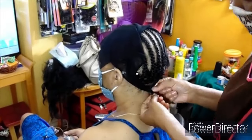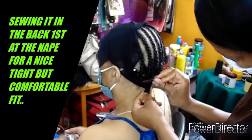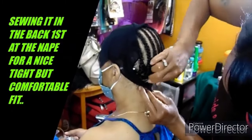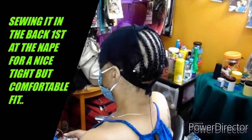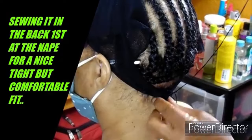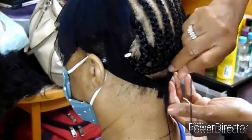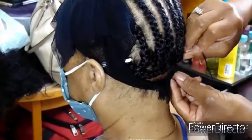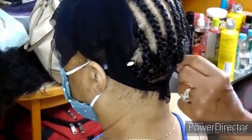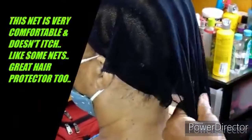The nets are already soaked either with aloe vera or in olive oil, or some of them have argan oil and olive oil, but both have really good hair oils already soaked into the net, and that is also good for the hair and for the scalp. So again, watch this process of how I sew my nets on, and then I will move on to her closure part.